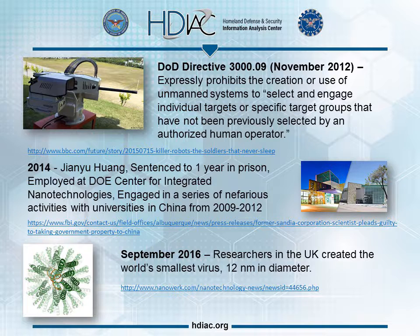And finally, the last point is in regards to synthetic biology. Synthetic biology is a biological technique in which we can use proteins and other sorts of biological compounds to actually recreate biological processes or even make new organisms. And in fact, very recently, just a few months ago, researchers in the United Kingdom did develop the world's first artificial virus. It was 12 nanometers in diameter, which is extremely small.